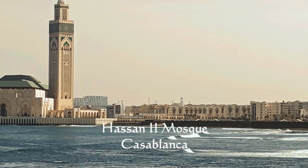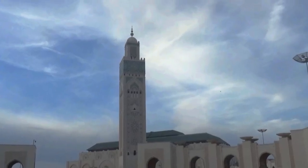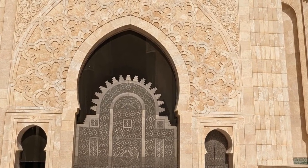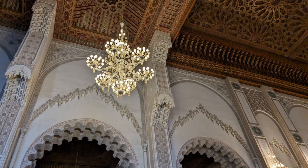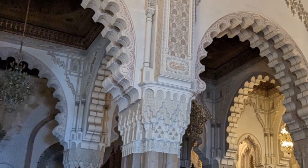Casablanca's Hassan II Mosque, with a 210 meters tall minaret, was completed in 1993. The architect was a Frenchman. It has a plan of a cathedral. It is a symbol of Morocco's modernity.